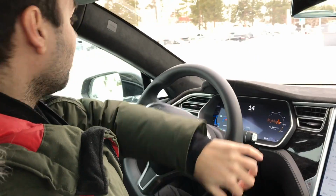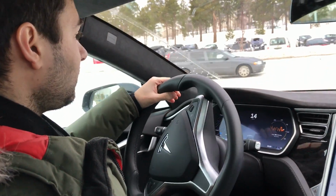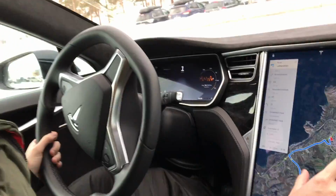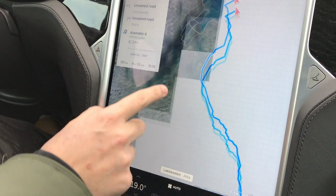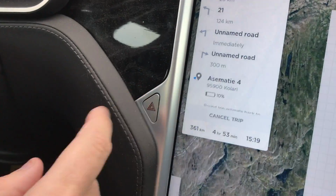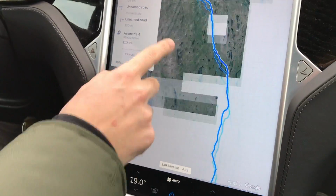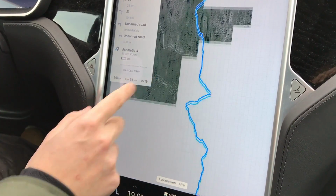This is our last day of the trip. We are in the last leg. So what's gonna happen is like this. We are driving all the way from Alta to Kolari in Finland. The trip planner says we arrive there with 10%, but I'm not gonna trust it, so I'll probably make one stop in Finland to charge the car a little bit, like 20-30 minutes.